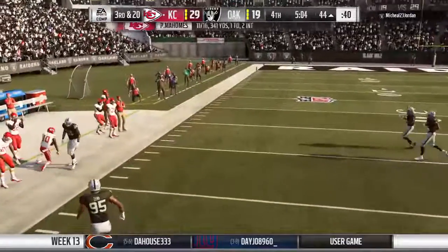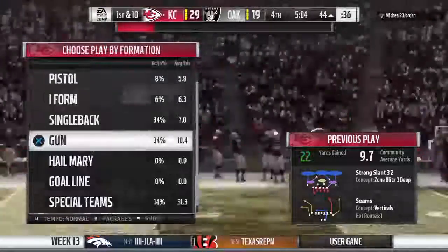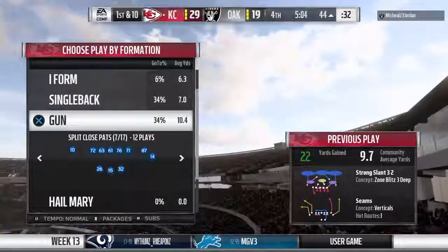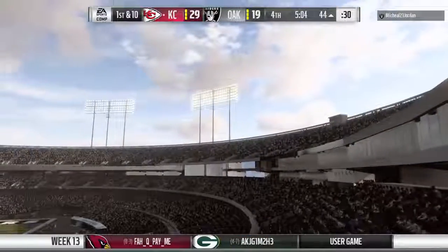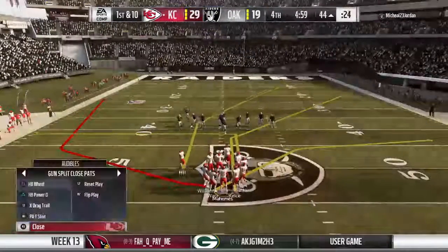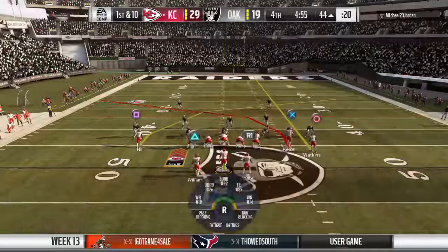And he gets us to the other side of midfield across the 45 before going out. They convert on third with a gain of 22. He's been the go-to guy. They needed a big play there on third down. Went his way. It worked out. Doesn't matter whether they've scouted it or that they think he's going to get the ball. He has a knack for finding his way open and completing the connection.